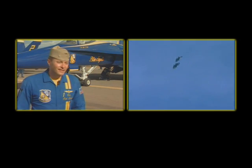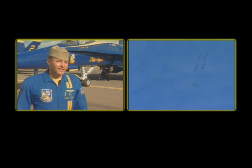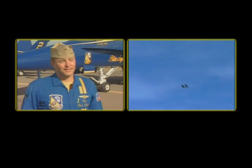Now, since the Blue Angels' inception, the F-18 is the 8th aircraft I believe that you have flown. With all the technology that is always being developed and coming out, where do you see the Blue Angels going after the F-18 in terms of aircraft?